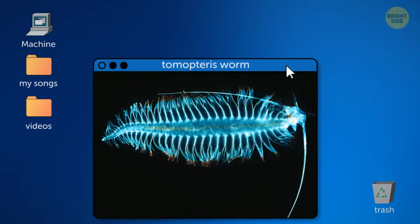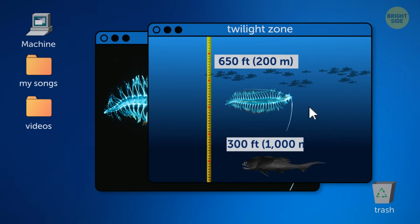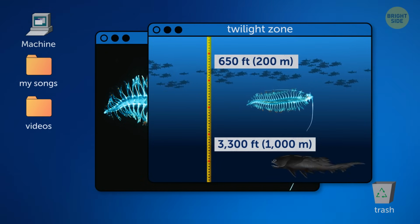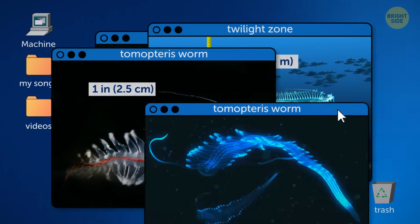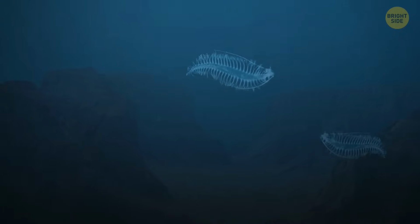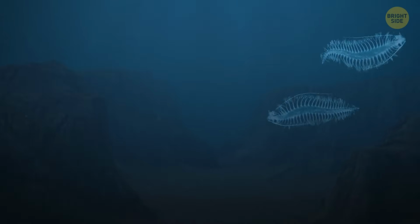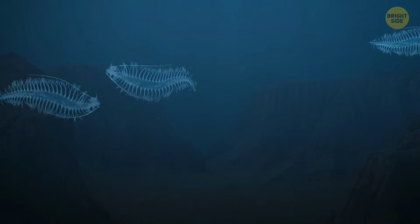The Tomopterus worm is a segmented worm you can find in the twilight zone of the ocean. This is the area that lies between 650 and 3,300 feet beneath the surface. These creatures are often no more than 1 inch long, but the largest of them can grow up to 1 foot. While swimming around and feeding, these worms do what researchers describe as an amazing smooth dance. That's because the creatures can swim extremely quickly and maneuver at tight angles with ease.